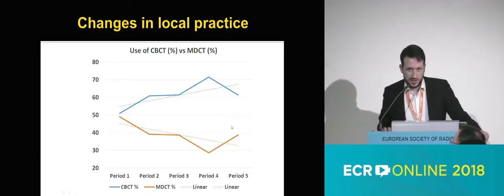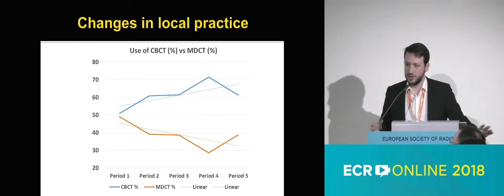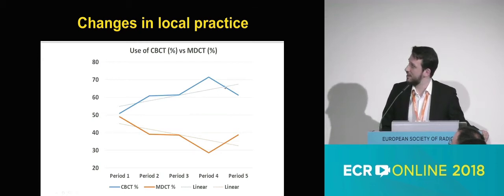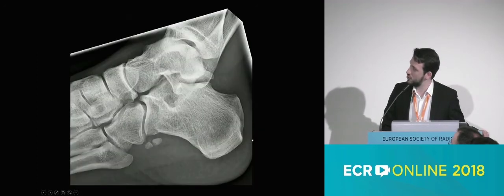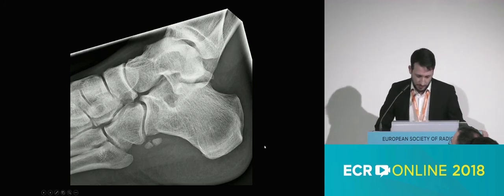So after a course of 6 months, we just looked at what the radiologists want. As you can see, in the beginning it was about a 50-50 split. And in the end, radiologists tend to adopt the technique because they prefer working on a CBCT, in a 70-30 proportion. Just to finish with 2 examples to illustrate what I want to say.